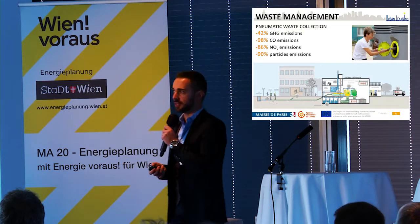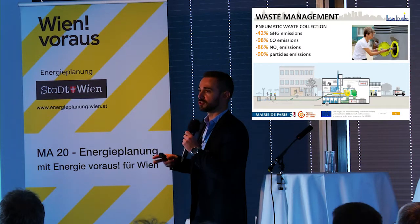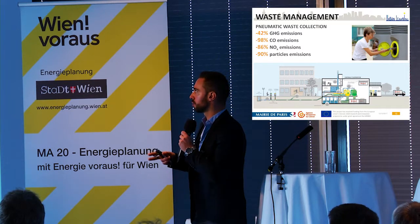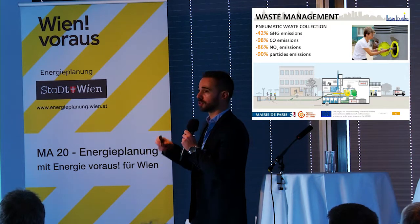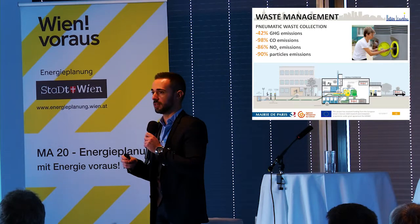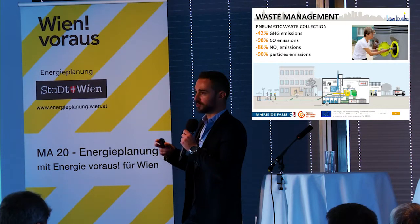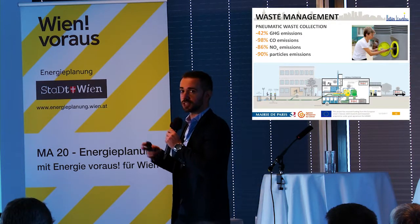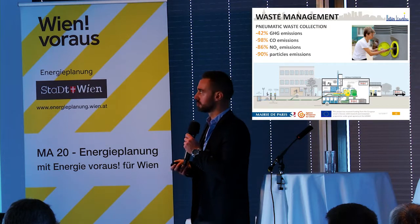And to complete the energy strategy, we also have a dedicated waste management solution, which consists of a pneumatic waste collection with different collection spots in each building, but also in the public spaces. And this project provides a reduction of 42% of GHG emissions and also a reduction of air pollution.